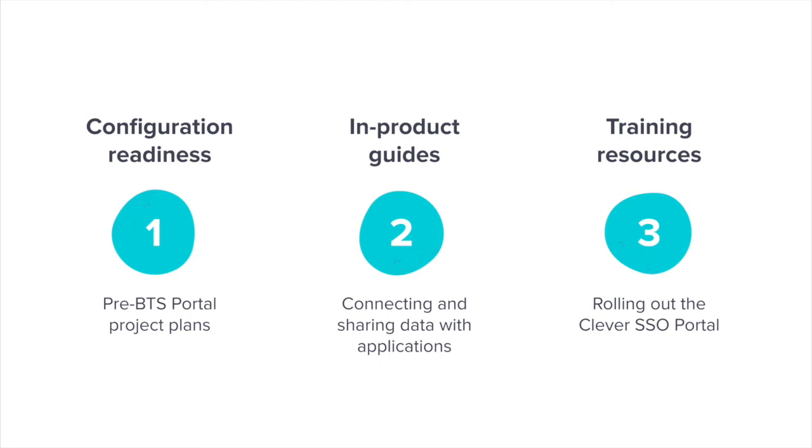In a moment, Megan will preview the district's experience connecting and sharing data with applications with our new custom setup wizard. Then, we'll walk through the steps in the district's portal rollout guide. And last, we'll review the training resources to help districts roll out the Clever SSO portal to teachers, staff, and students. I'll hand it over to Megan now to preview the first of our new in-product guides, the Custom Setup Wizard.